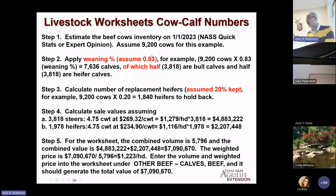So let's say that you go to that website and you find out that in January of, it would have been January of last year, they won't have anything published. Well, they might. I don't know when they update it. Anyway, at some point you're going to get numbers for the number of cows, a notion of the number of cows in your county. If you get a weaning percentage from some knowledgeable person, not me, using the number of cows in the county, you can come up with an estimate of the number of calves born. In this case, 7,636 calves.